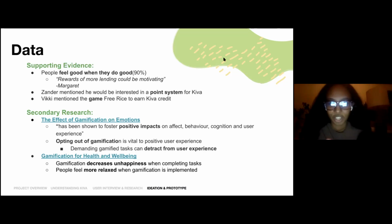Like I mentioned earlier, we performed some secondary research. A lot of the research that we did for our second iteration was to back up the idea of gamification. As mentioned before in some of the user interviews, people said that they like the idea of doing some sort of point system or games on Kiva. So we also wanted to show that that was something that was mentioned before. But as shown in these 2 research studies, there has been evidence that gamification has positive impacts on user experiences, and it also decreases unhappiness.